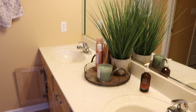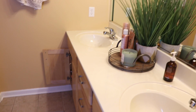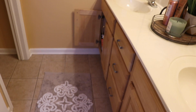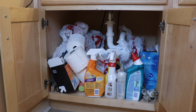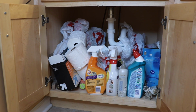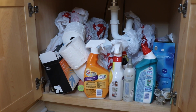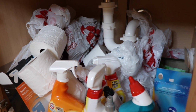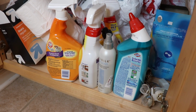So let's start off in this bathroom right here. This is like a Jack and Jill bathroom that I have between two of our rooms, and I noticed that because I get ready here, I often just kind of throw things in there. I thought that I had plenty of space in order to store things, but eventually it got really messy, and it was just because of all these bags that I use in order to put the garbage in there.